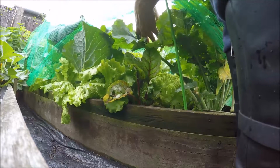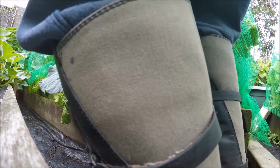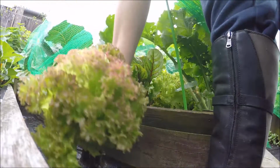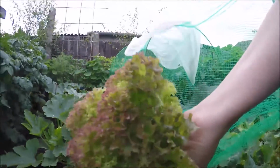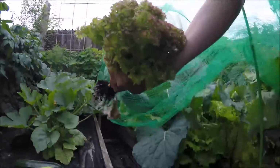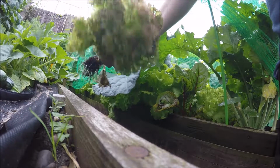I'm going to might get that one over there. This one. Make room for some more. It's only a little. It'll make room for the others to grow. And I'm going to go and give it to my neighbour because I've got plenty in the house. And I sent some up to Mum's.